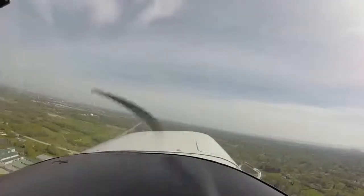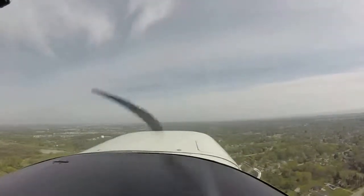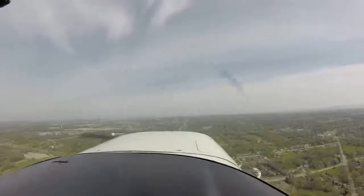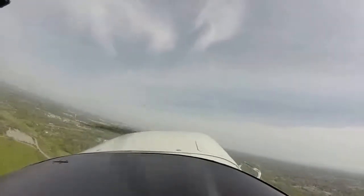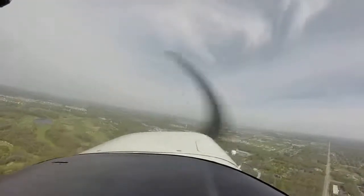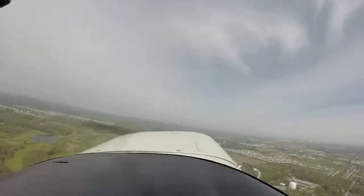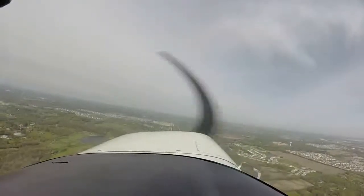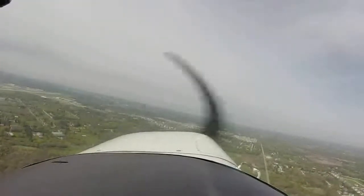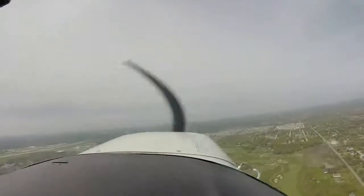Continue climbing. Keep climbing up? Yeah, we're going to climb up to 1500. That's pattern altitude. Look at the runway. See it? Yeah. Okay, we're going to start our downwind. Oh, too much, too much. Keep downwind. Downwind is paralleling the runway. Right here. I need 100 more feet. Okay, pattern altitude 1500 right here. Okay, we're at 1500 now, right?